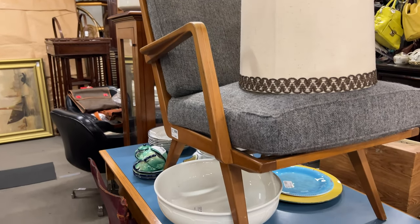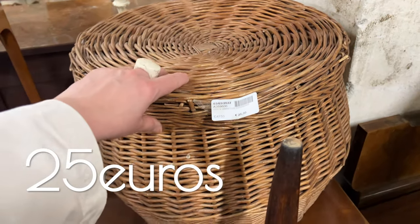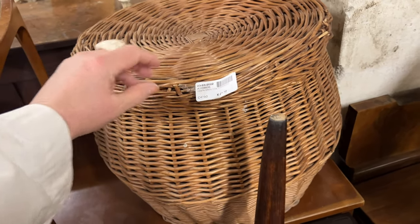This chair isn't cheap, but it is in great condition. For the price, I wish this basket was in a little bit better condition, you know? But a lidded basket is always really useful.